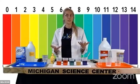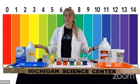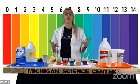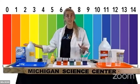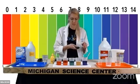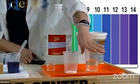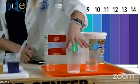When we mix baking soda and vinegar together, we actually get an acid-base reaction. So we'll find out what happens when we safely combine an acid with a base. I have this reaction set up over on the other side of the table, and I've got my vinegar in this cup and my baking soda down here in the other.